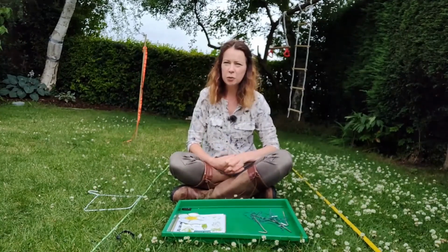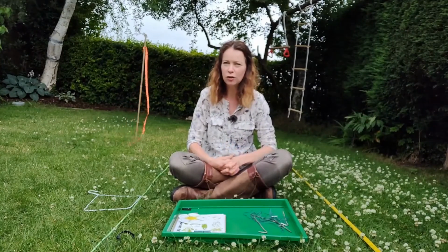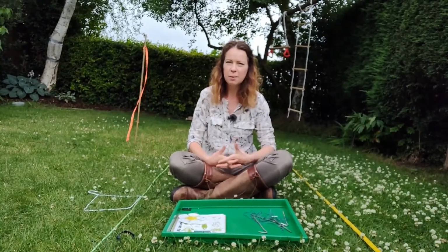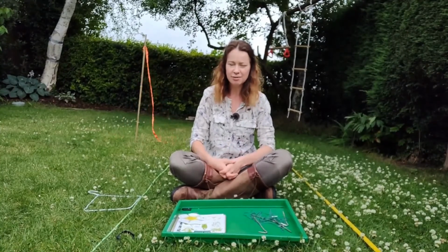And then you have a choice for what to record. You might want to count every different type of species present and record them. So you're looking at presence or absence. You might also want to record percentage cover. It will change on a study by study basis exactly what data you'd like to generate.